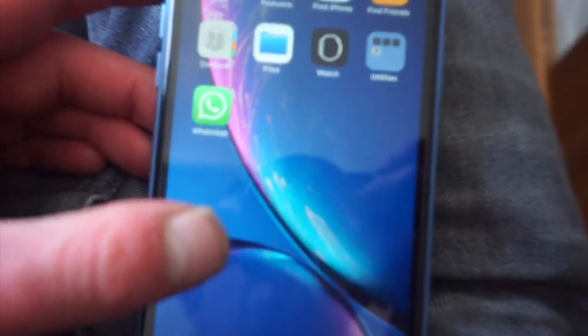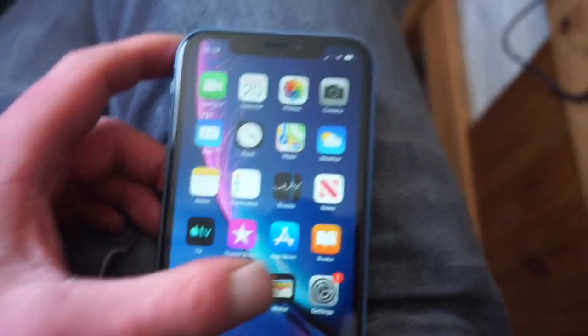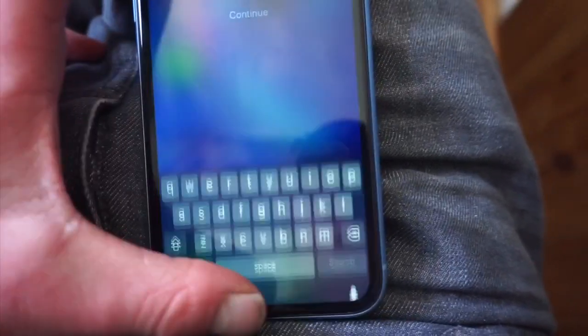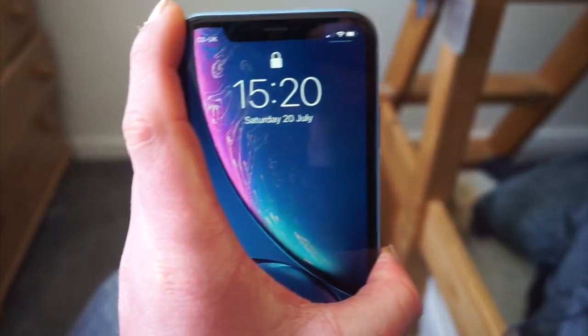I've only downloaded one app at the moment, which is my WhatsApp app. That's the only app I've downloaded at the moment. But this is essentially the home screen. I'm still trying to get used to the whole swiping up thing. This here, where my thumb is, that's to switch it on and off. Now, the good thing is when I raise it up like this, it wakes up, which is awesome.